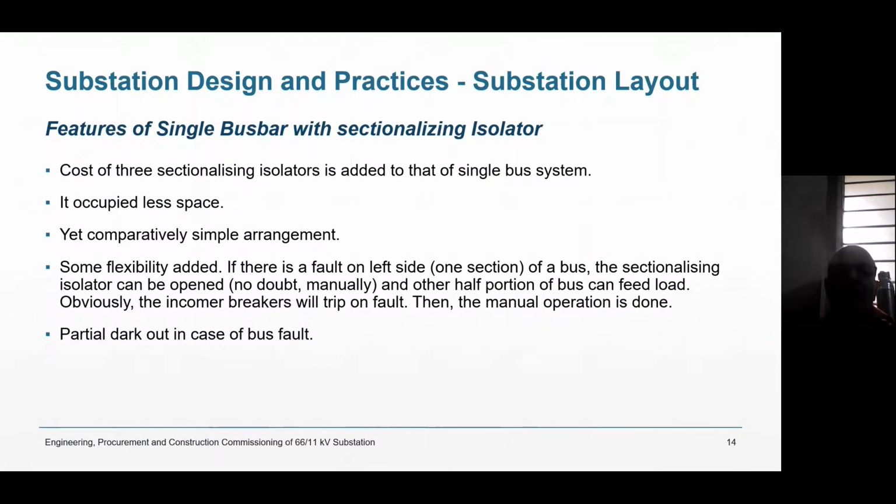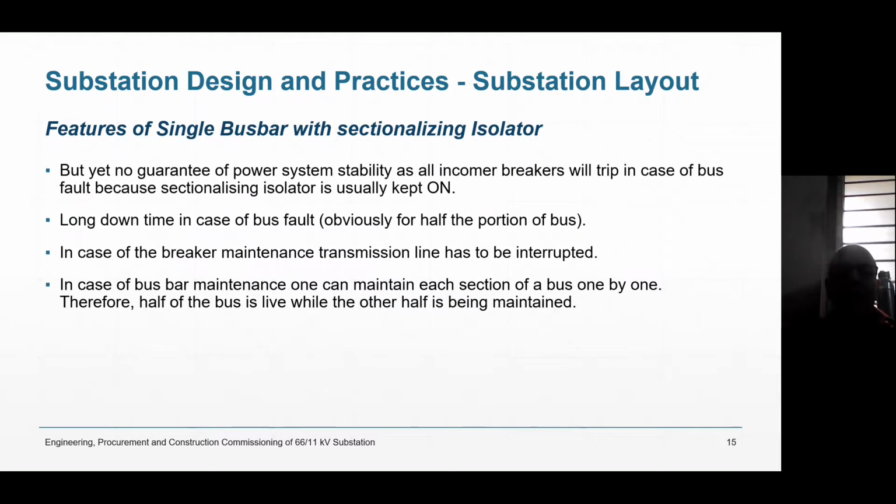Now, substation design. Features of single bus bar arrangement. We are talking about this. Now, we are going to features of single bus bar with sectionalizing isolator. We are adding one sectionalizing isolator. When I say it is one, it is not one. It is a single line diagram. So one means R, Y, B, three sectionalizing isolators are there. So cost of three sectionalizing isolators is added, but isolators are not very costly. So it is not a big deal.